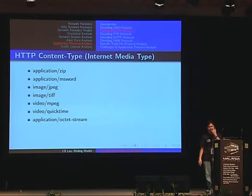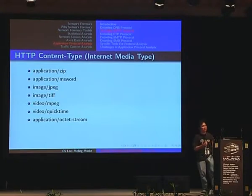This is the part that we always like to look at, which is the content type. The content type tells you what kind of files are going to be transferred, like application/zip, MS Word, JPEG, TIFF, MPEG, QuickTime, or octet stream, maybe a binary stream. By looking at this particular HTTP attribute, you can recognize what kind of files are actually transferred.